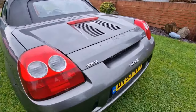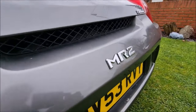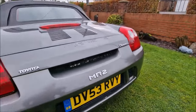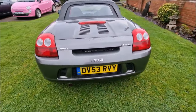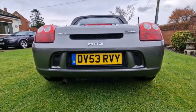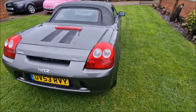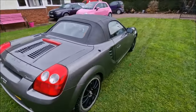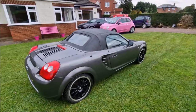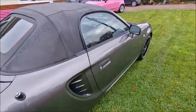It belonged to a friend of mine who sadly passed away. I say a friend, I shouldn't really say friend. He belonged to a school mate of mine who passed away. We lost contact after school. More of an acquaintance. Let's use the word acquaintance. I think that's more fitting. Who sadly passed away a couple of years ago. And his widow got in contact with me via Facebook, and I purchased the car.